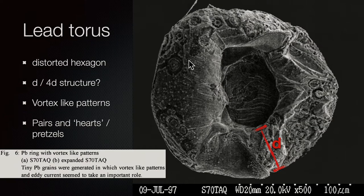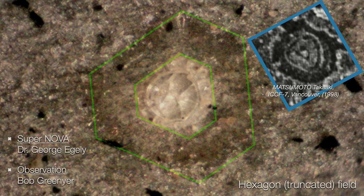I found something also within the supernova marks. In fact, there's many, because for instance, we've got a pentagon type structure here. It is on one side of a pair, but there's a hexagon here which is on one side of a pair. We have a pentagon here, but this is this truncated one. So let's go and have a look at that here.